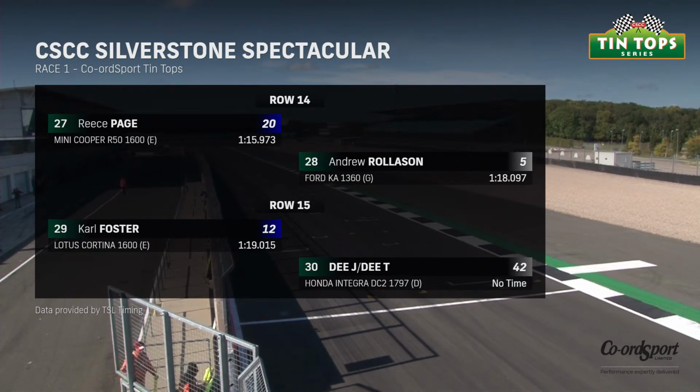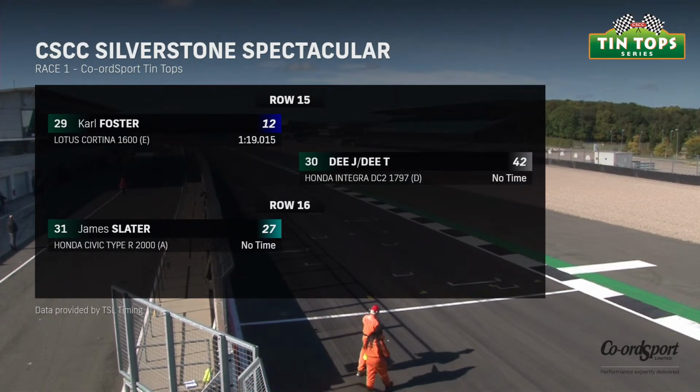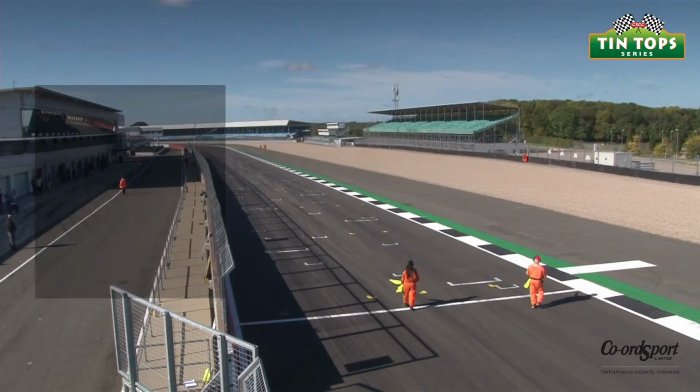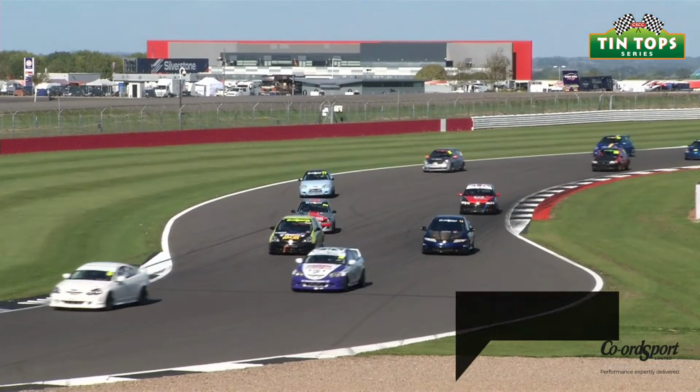Yes, good morning, just about. The field are now just heading towards me. I am positioned at Maggotts and Aintree. Of course, we're not using the full Grand Prix layout this year. We did last year for the first time in the club's history. But now the field turning right just after Maggotts.